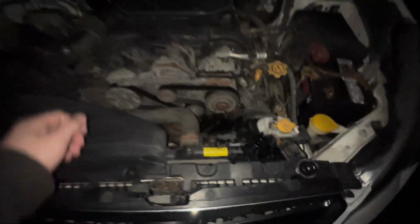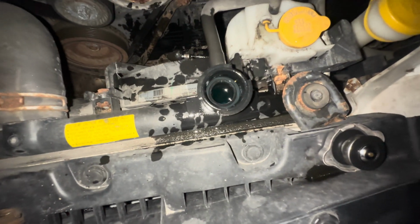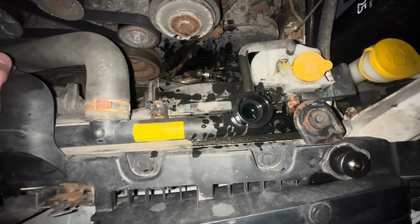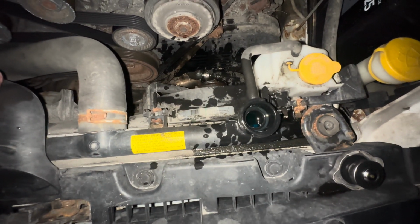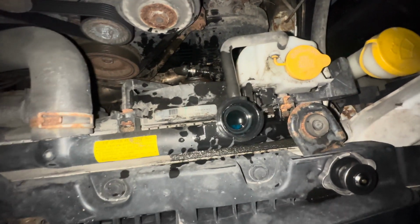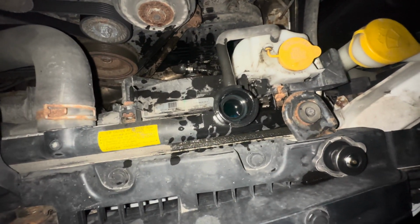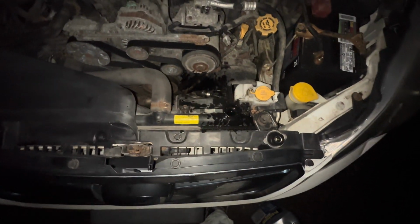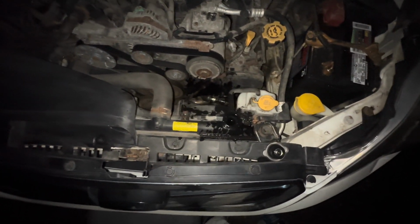Okay, so we just filled this up, and honestly, if this stays full throughout the duration of the night, then that's a good thing. But I'd almost rather it be draining out or have a leak, because that would mean it's just something as simple as like a radiator, I would imagine. I mean, if the system's full and it's draining.